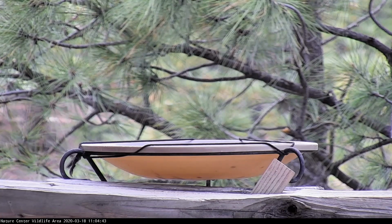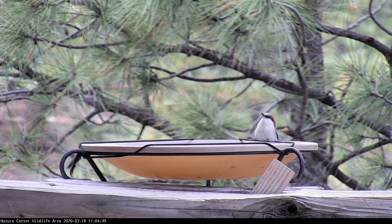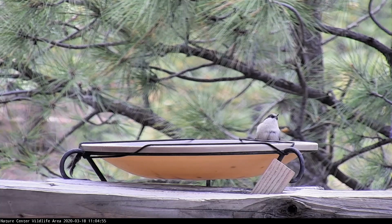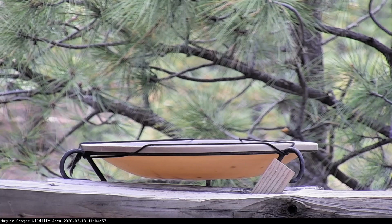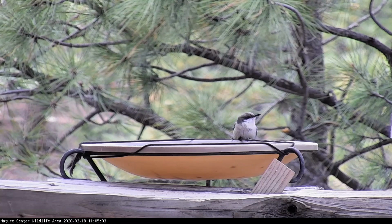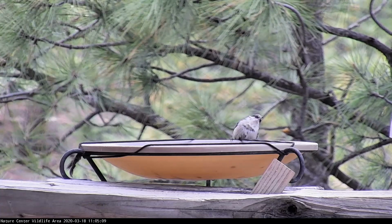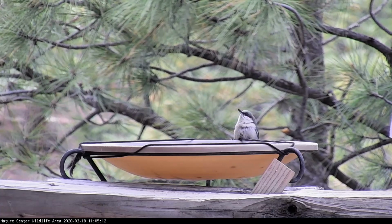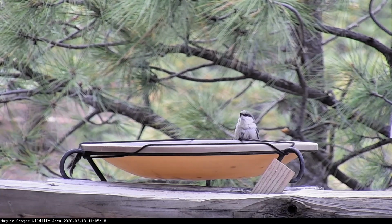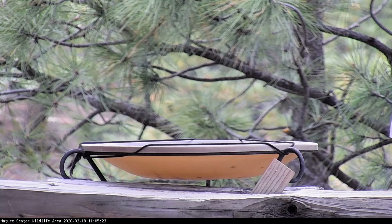Grosbeaks are large members of the finch family, I think, and like most members of the finch family, they like to eat seeds, and so our grosbeaks will come in and polish off all the black oil sunflower seed that they can get their hands on. I think I've got a pygmy nuthatch drinking out of the water saucer. That'll show up here in just a second. I'm double checking. Yeah, he's sitting over there and having a sip, and now he took off.